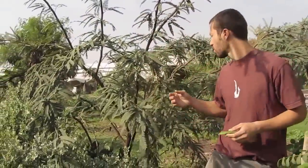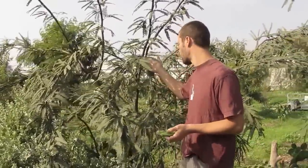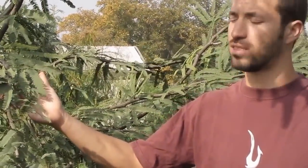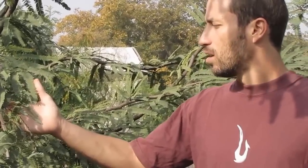And here we have this pioneer amazing tree. Prosopis alba. It's a pioneer tree, it grows fast, also in the desert, and it gives delicious pods which you can grind into flour and make your cakes out of it. It's quite amazing. It doesn't need irrigation, doesn't need compost.